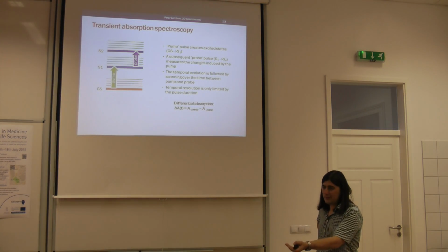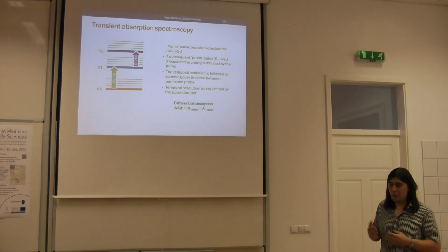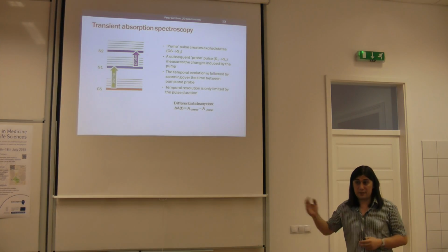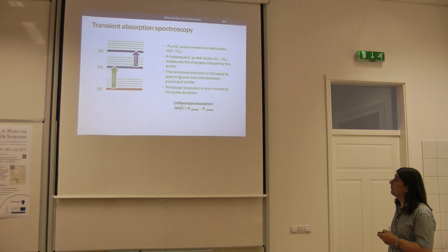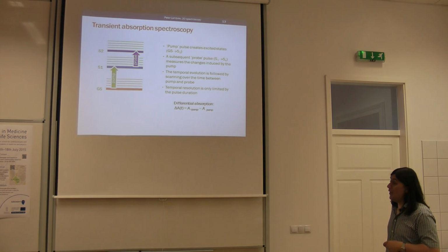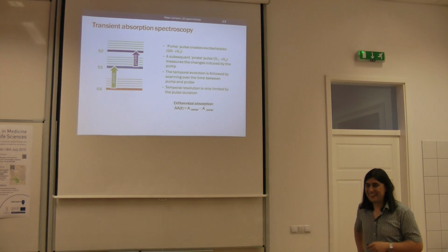We cannot see the molecule with chlorophyll. We can only see the effect that the molecule has on the light that we pass through it. That's spectroscopy. So, but what is transient absorption spectroscopy? Now you take over.